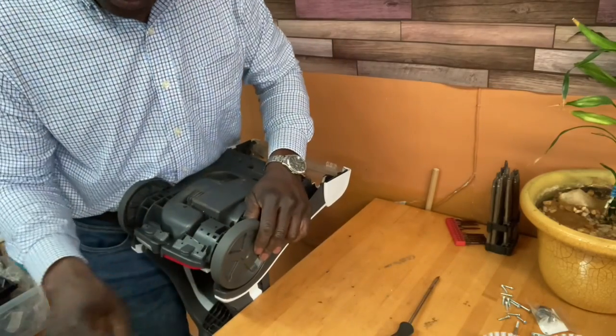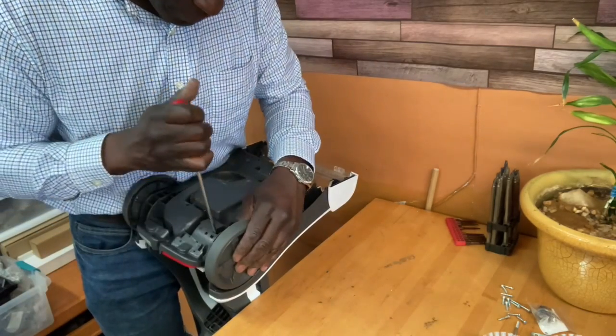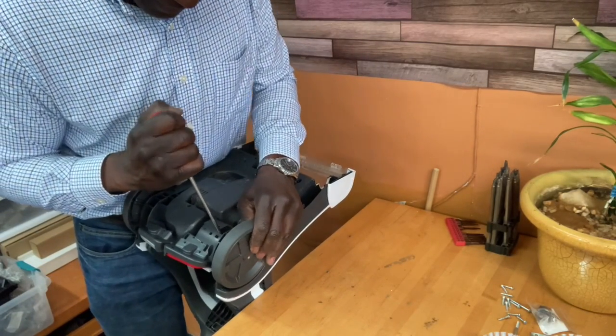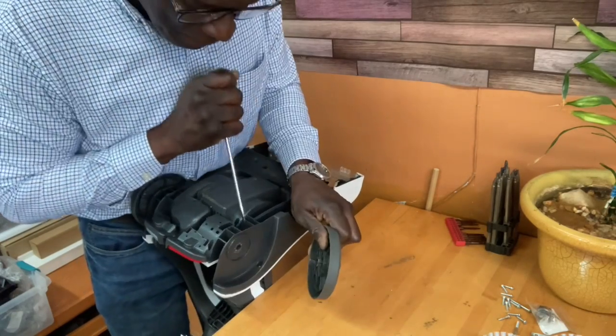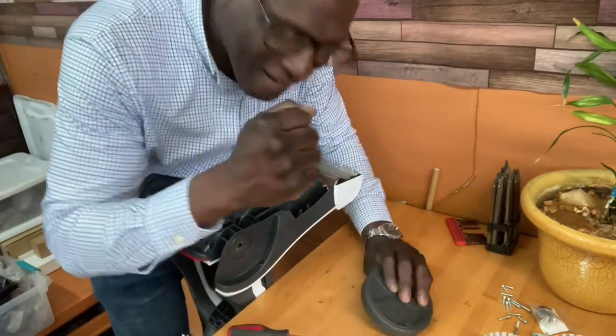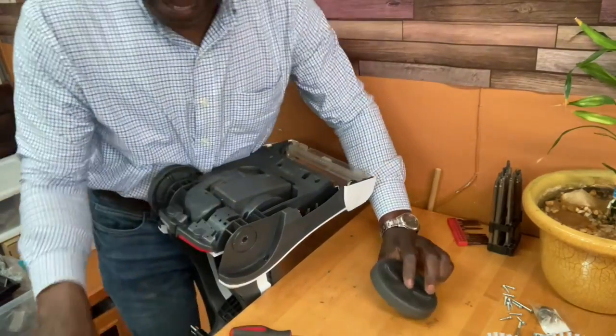It's got to be under the wheel. Let's remove the wheel. It was under the wheel. There's a screw right here.